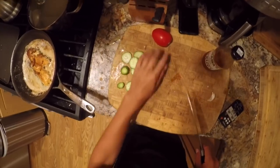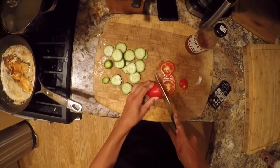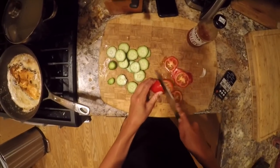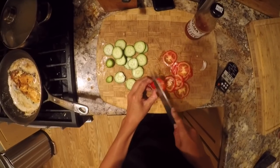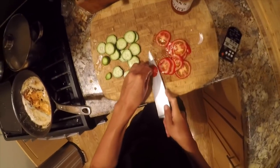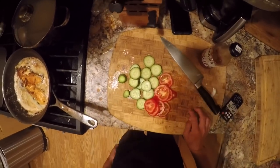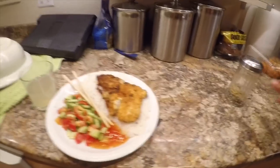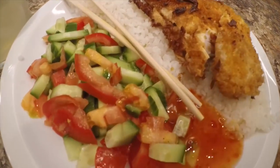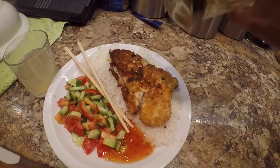There are our cucumbers, tomato, boom. Now we're gonna combine that, chop it up, make a little Asian style salad. Okay, so here it is, it looks fantastic. Just gonna garnish it with some sesame seeds.